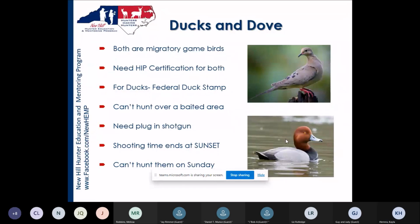Another thing that's different than if you're deer hunting is when shooting time ends. Shooting time for migratory birds ends at sunset. You don't have that extra 30 minutes of hunting time. Once it's sunset, you're done. You can look at the back of the Regs Digest to figure out the official sunset time, or you can just look it up on your phone. But that's the time we go by, the official sunset time. So just keep that in mind. And you also cannot hunt them on Sunday. You can't hunt migratory game birds on Sunday. So that's another thing that's different than deer hunting.